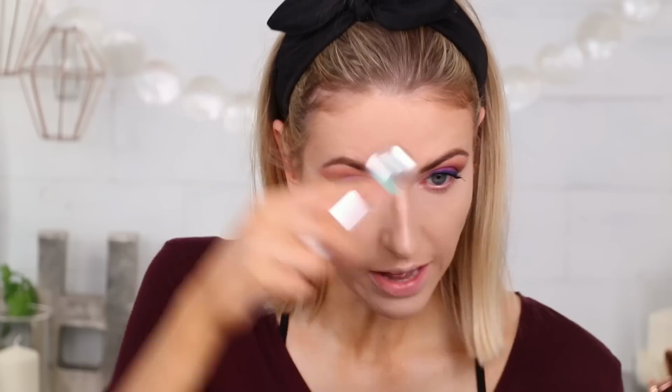Did I even say what it was that I'm using? I don't think I did. It's gone. Where did I put it? Oh, there it is. It is by Rimmel. It is the Insta Duo Contour Stick. I like the fact that it is light, but it's not too orange and it's not too gray. They got the undertone right, which I do like.